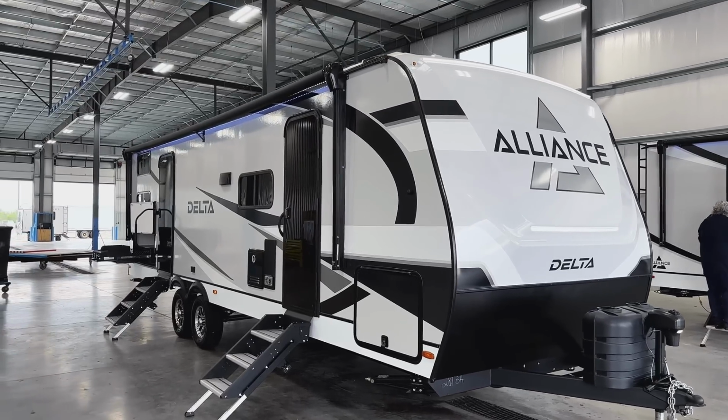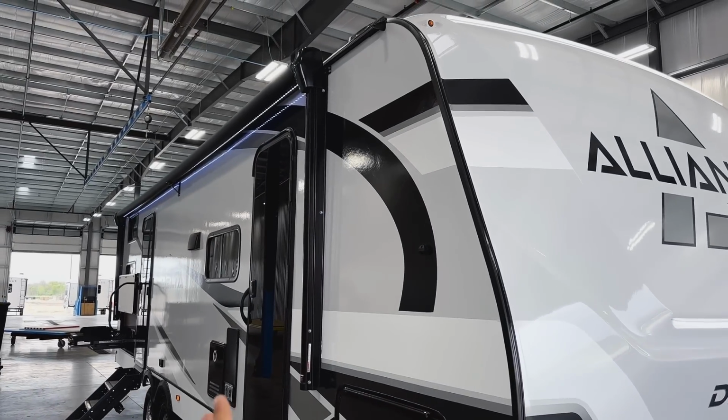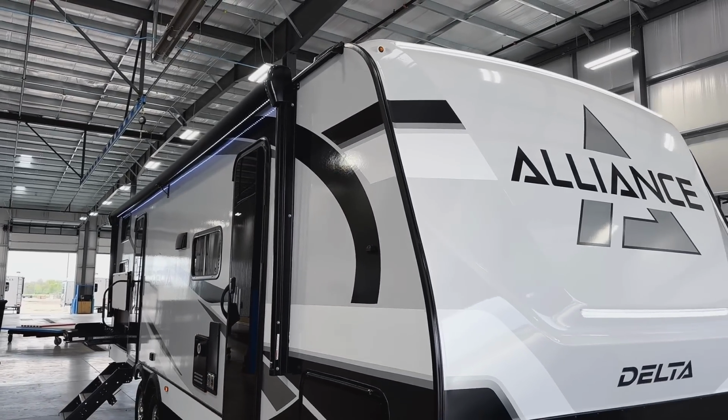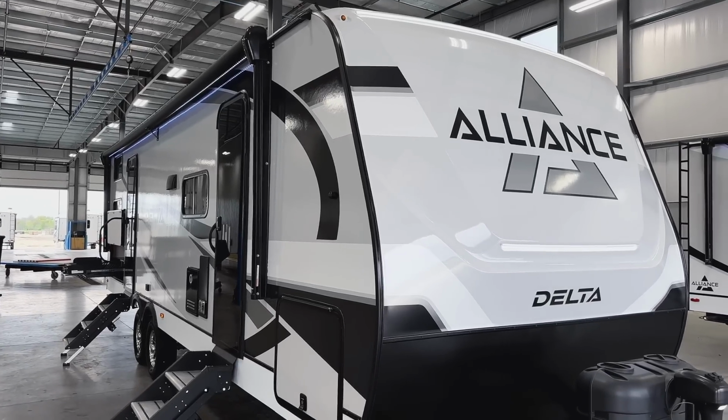And then as we start walking around, this is going to be a fiberglass sided travel trailer. So fiberglass siding on here, and then this is going to have an Azdel sidewall, and it's actually a 2-layer Azdel sidewall, so both on the inside and the outside.